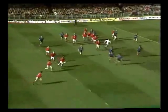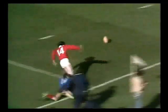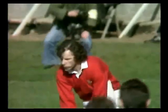Wins the throw to Martin. Edwards, Bennett, they missed out Fenwick, goes to Gravel, JPR Williams. Out there to JJ Williams. JJ Williams trying to run past Noves. A blow there for the late tackle.